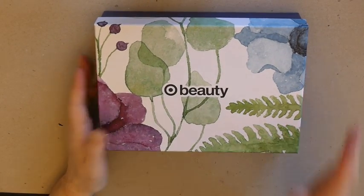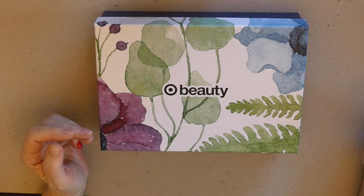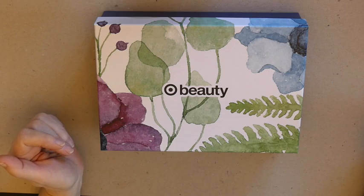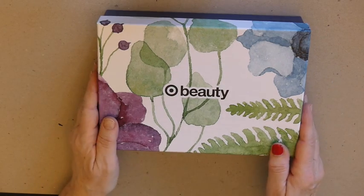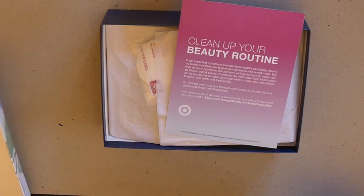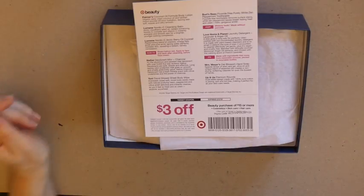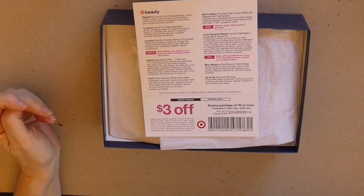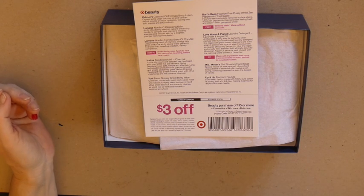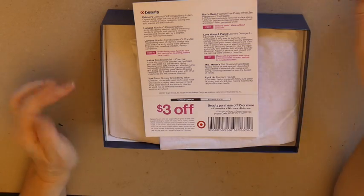The beauty boxes are $7, free shipping, but sales tax, and I want to say it's like $7.59. And it comes really fast. So let's open it up. It says, clean up your beauty routine. They always give you a coupon for $3 off any beauty purchase at Target, which is cosmetics, skincare, and hair care. And it's really easy to spend $15.